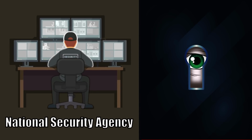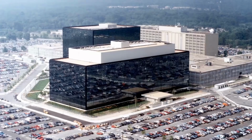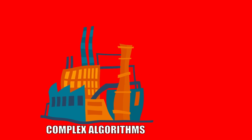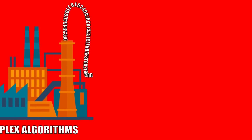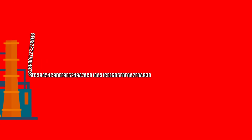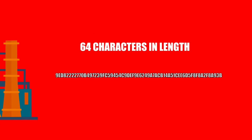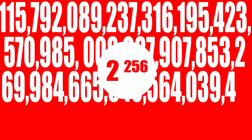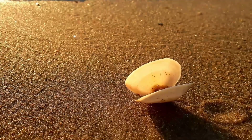SHA in SHA-256 stands for Secure Hash Algorithm and was developed by the National Security Agency. Yes, that NSA. How it works is only simple on the surface. It uses complex algorithms to take an input and create something called a hash that can only be a fixed size of 256 bytes, or about 64 characters in length. However, the number of possible combinations of SHA-256 is 2 to the 256th power, which is more than the number of grains of sand on our entire planet.